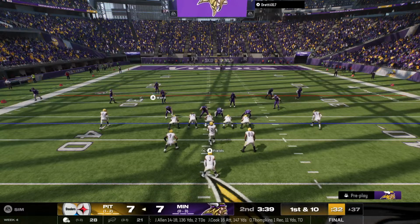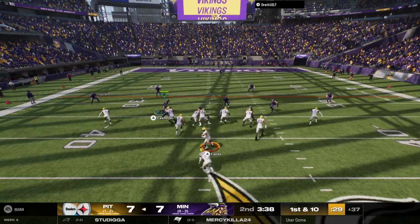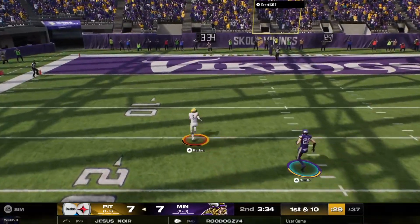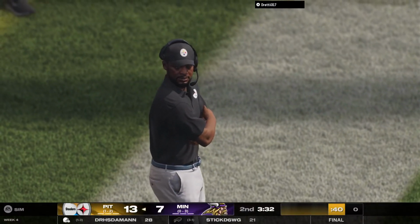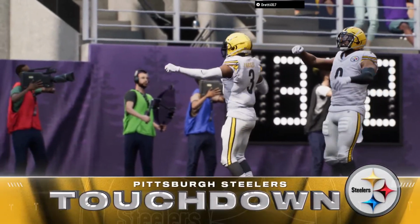Markers reset, ball at the 37. They'll run here on 1st down. Has a lane inside the 25. And he's all the way home. Touchdown, Pittsburgh! The Steelers need only one to take the lead.